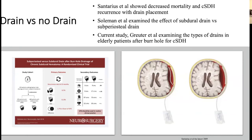So here's the study. They had 220 patients, divided into one group receiving the subdural drain and one group receiving the subperiosteal drain. When we looked at the primary outcome, which was recurrence at 12 months, although there was a 3.7% difference favoring the subperiosteal drain, it did not reach significance as preset in the study. Therefore, the authors concluded there was a similar recurrence rate between the two groups, whether subdural or subperiosteal. However, what is interesting to note is that in the secondary outcomes, the subperiosteal group had significantly fewer infections on follow-up, and a significantly lower rate of misplacement, defined as placement into the brain parenchyma, in the subperiosteal group. There was no difference in outcome or mortality at 12-month follow-up. So the authors concluded from that study that the subperiosteal drain could be useful in everyday clinical practice.